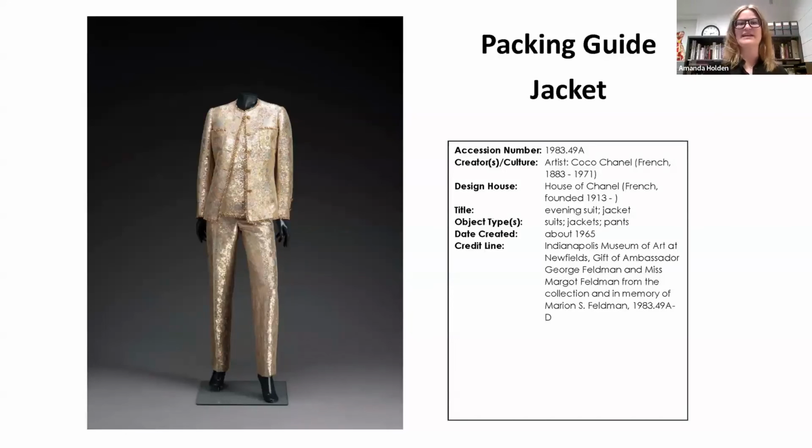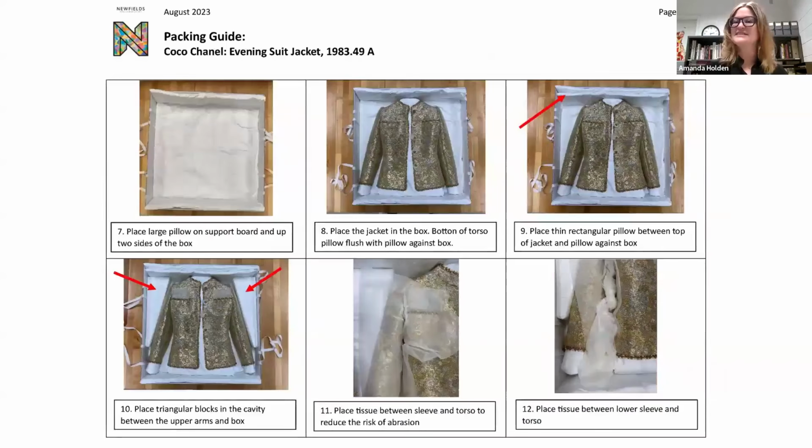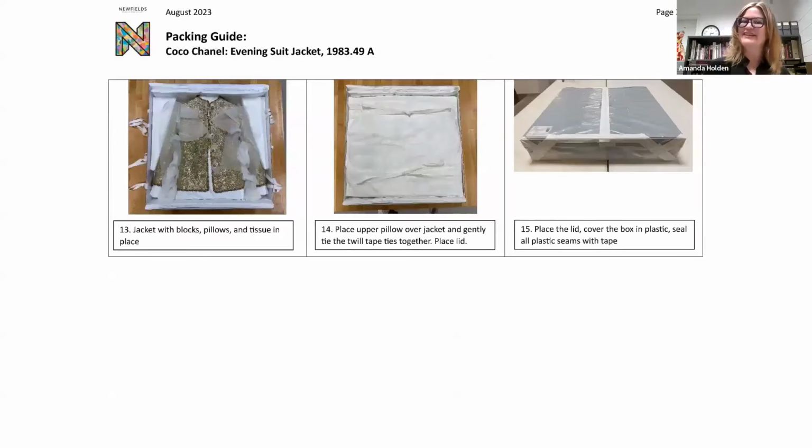So this is the cover sheet that is about to introduce all the documentation that was created, and this is what is shared with the borrowing institution. We'll look at a few of these images in closer detail in a minute, but I wanted to show what a packing guide will look like for any given artwork in the museum. It's a step-by-step guide on how to prepare the artwork for packing, and every sequential step on how to pack the box. As someone who is frequently on the receiving side of these instructions, I can say that clear and detailed instructions are most appreciated by the person receiving the artwork.